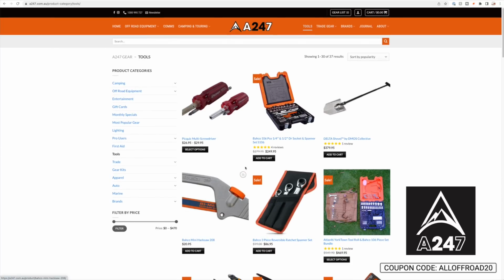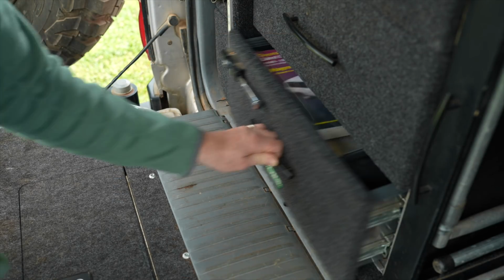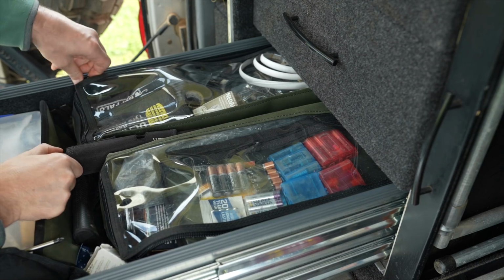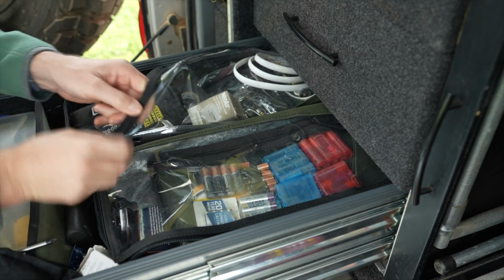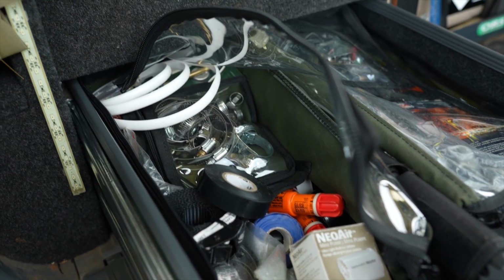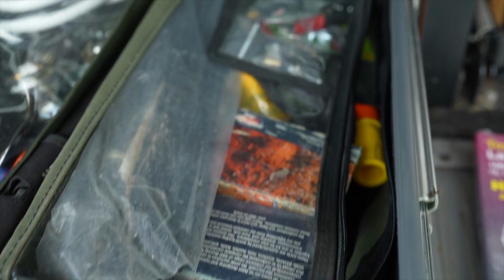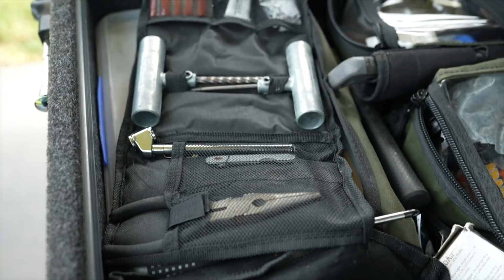In addition to the socket set, I carry a good set of screwdrivers and pliers, a solid hammer, multi-grips, fencing wire, epoxy paste, cable ties and gaffer tape. I also carry a box of electrical gear from connectors, fuses, cables, relays and Anderson plugs, as well as a gas soldering iron. I also carry a Haynes workshop manual for the cruiser and a lot of other little bits and bobs which could be helpful along the way.